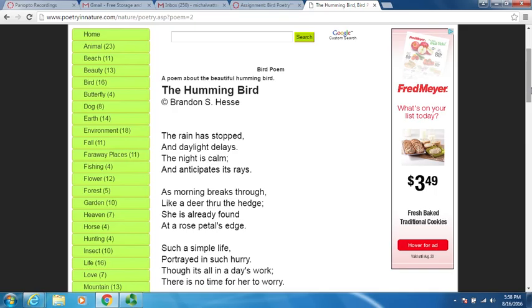As morning breaks through, like a deer through the hedge, she is already found at a rose petal's edge. So we have a setting, okay? There's a rose petal. We have the morning. And then we also have a character, and it says she is already found. Now, if I had not read the title, I would not know what she stands for. But since I read the title, good reading strategy, I have an idea that the author's talking about a bird, because he's not talking about the deer that peers through the hedge, right? A deer's not going to sit on a rose petal's edge.